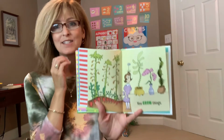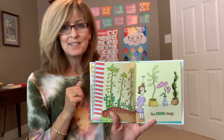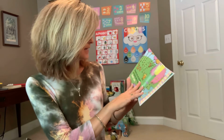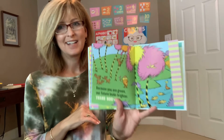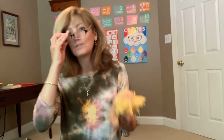You grow things. Do you ever help your mom plant flowers and plants outside? Your daddy plants the grass maybe. Because you are green, our future looks brighter. Thank you.